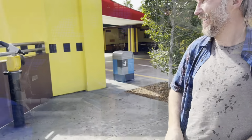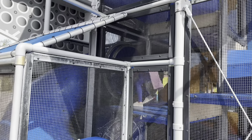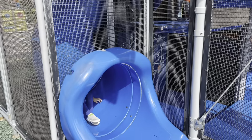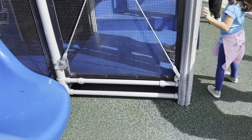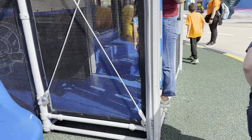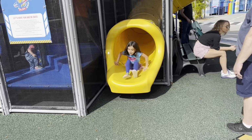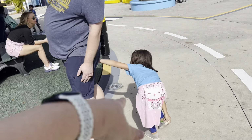You got a little bit wet, Daddy. I did. That was fun. Whee! And back she goes. Right. Jacob, if you go up the other way, you can maybe slide. Alexis May, that's not Daddy. Alexis.